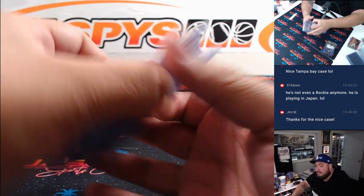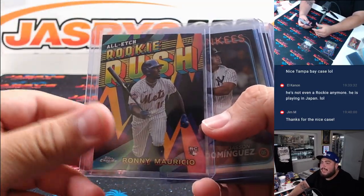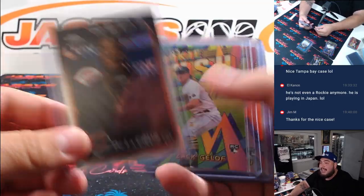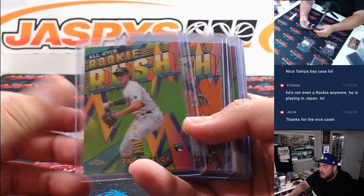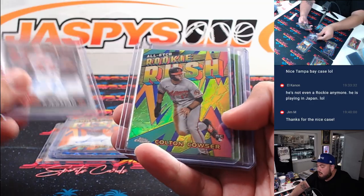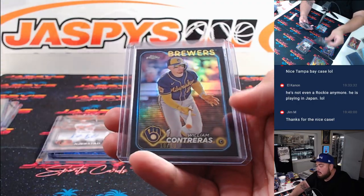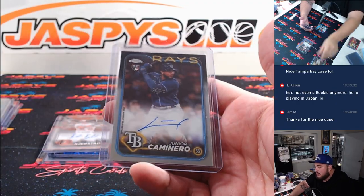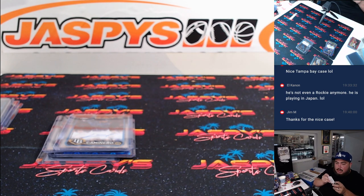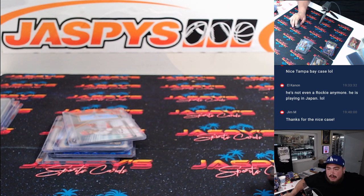Then here's some of the stuff that we pulled that quickly just top load, obviously, Kouser, Ronnie Mauricio to 10, Rookie Rush, Dominguez Auto, Langford to 150, Ellie Short Print, Geloff Rookie Rush, Caminero Orange, Rookie Rush Autograph, Heston Kerstad, Colton Kouser, Rookie Rush, Nolan Ryan Ultraviolets, Contreras to 10, and then Caminero Base Autograph there. So, pretty solid case, guys. But like I said, every case is different. Maybe we can get even better in the next one, guys.